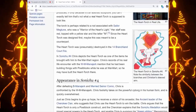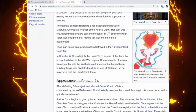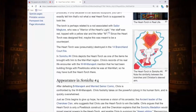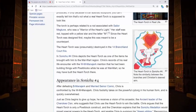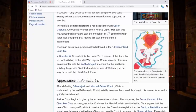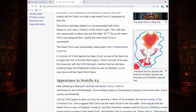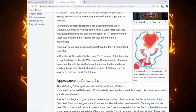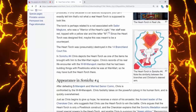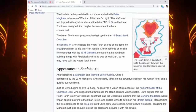In Sonichu 4, Chris depicts the heart torch as one of the items he brought with him to the Malwart region. Chris's records of this real-life encounter with the WM manager mention that he had been building things with pixel blocks while he was at Walmart, so he may have built the heart torch there. What a creative young man.